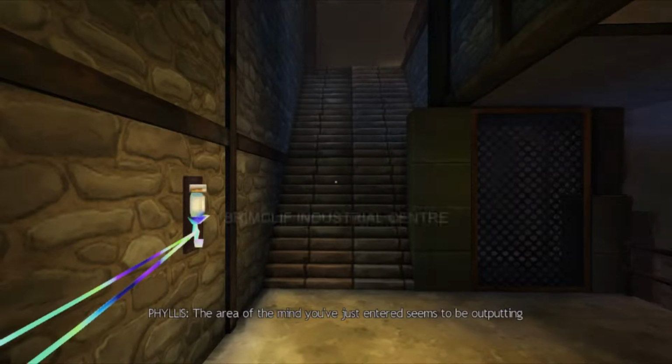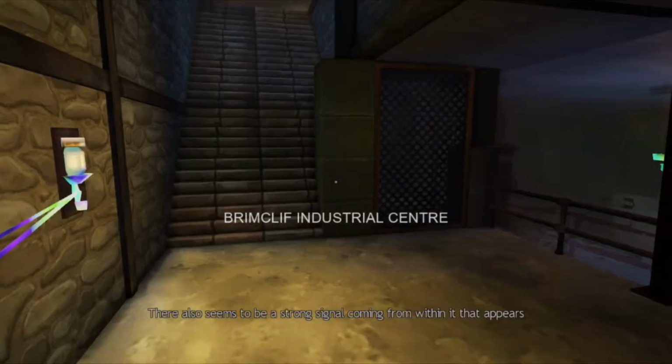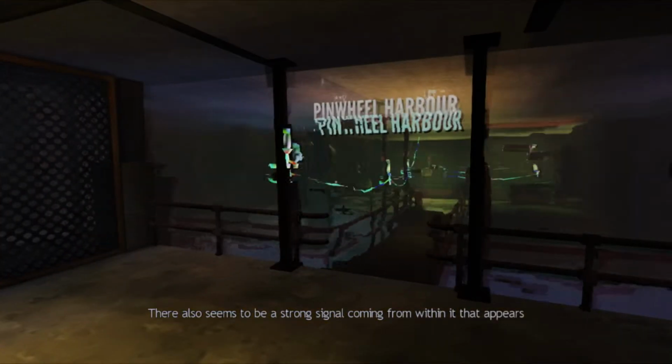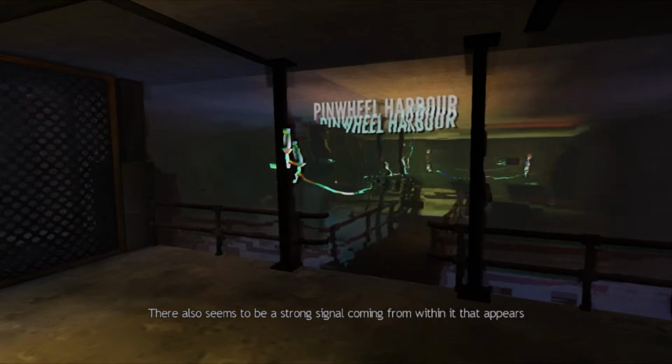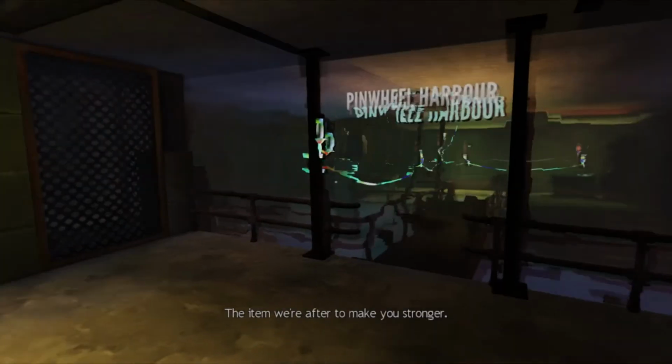The area of the mine that you've just entered seems to be outputting a variety of important memories. There also seems to be a strong signal coming from within it that appears to be in line with what we'd expect from the artifact. The item we're after to make you stronger.